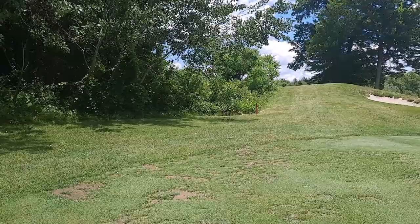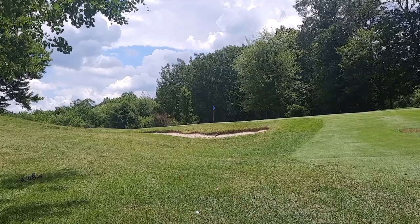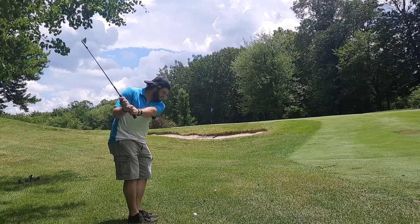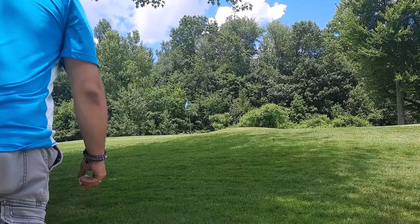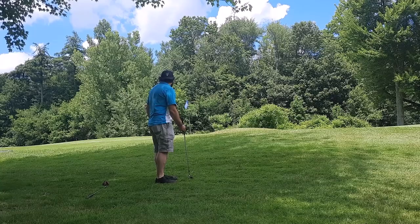So we're approaching the ball. It's over here. The green is there. Let's see if a miracle happens. Well, so much for making par. I went in the road, so I'm gonna drop it here. I wish I could have done that before.